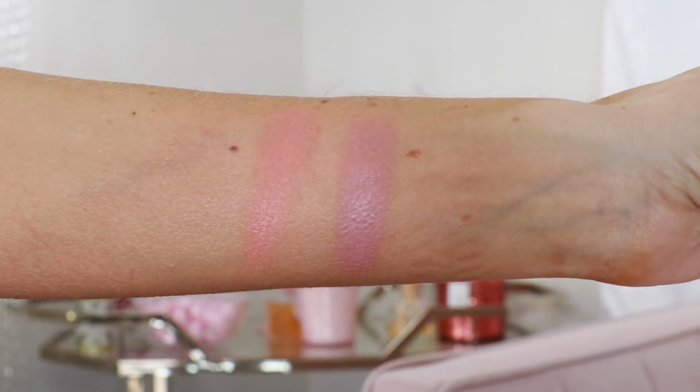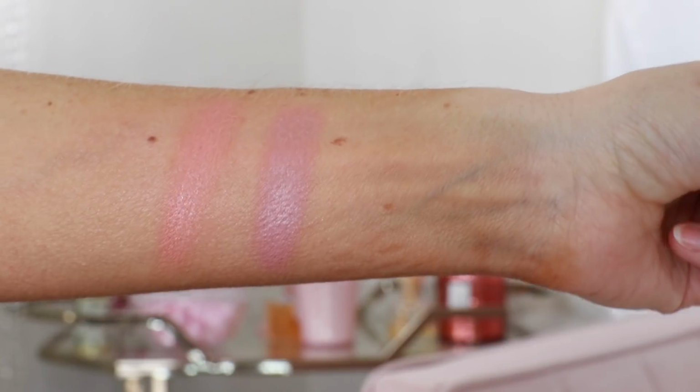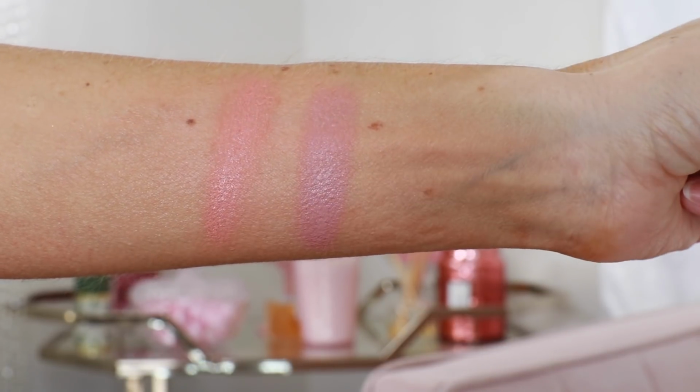It's the strangest texture, but it really is like a gel. And when you rub it in and you blend with your fingers, it melts into the skin. It looks so natural. They go on sheer, but you can build them up if you want a brighter, more pigmented cheek. You can apply them with your fingers or a brush, but I generally use my fingers, so it's very easy, very fast and efficient.